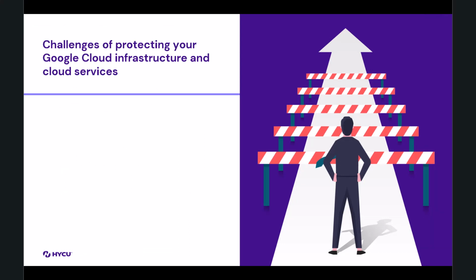Before I get into the details of how our solution can help you on Google Cloud, I'd like to discuss the common challenges, especially for Google Cloud customers who don't use our solution and try to protect their workloads on Google Cloud. The first being separate tooling to back up every service on Google Cloud. Let's say you're a Google Cloud customer and you're using GCE, you're using GCVE, and a couple of services such as Cloud SQL or BigQuery or Bigtable.